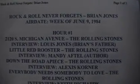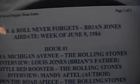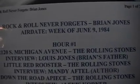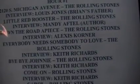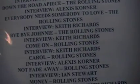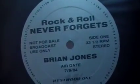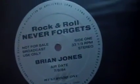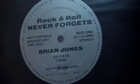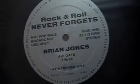Another multi-vinyl radio special, Rock and Roll Never Forgets Brian Jones. This was from June of 1984. It comes with cue sheets, listings of the songs and who they're interviewing. The Rock and Roll Never Forgets Brian Jones special is on gray label, black vinyl, multi-vinyl, not for sale, broadcast use only.